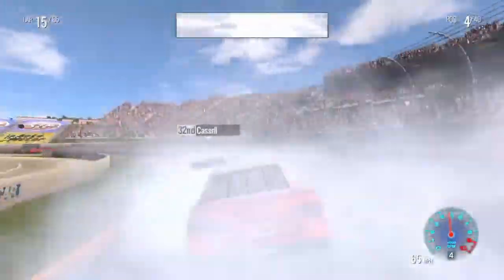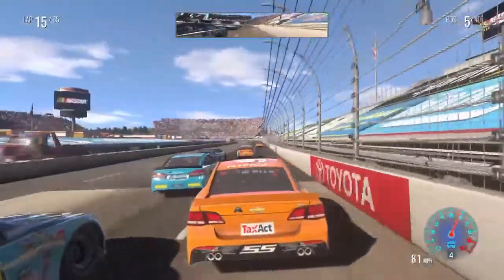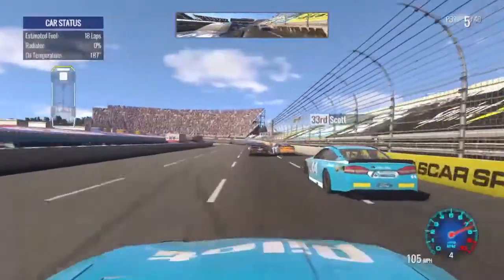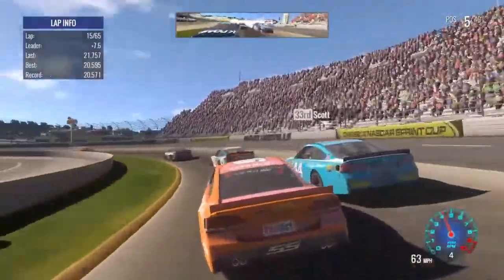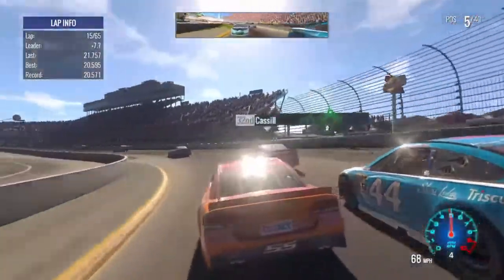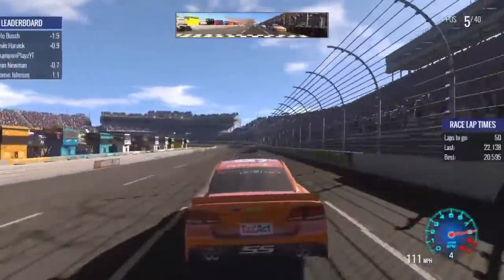Hold your line. Okay, I need to chill out before I destroy this car. Like, move, come on. You're getting squirrely and all that. Just move out of my way. Thank you. You're all clear.